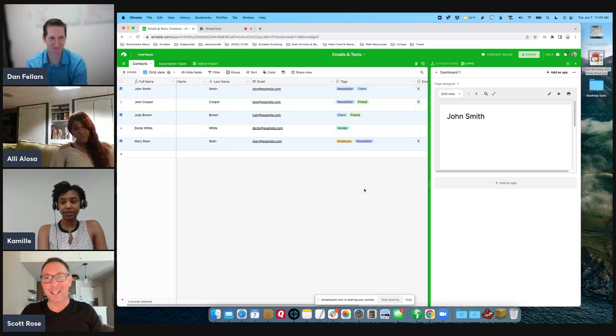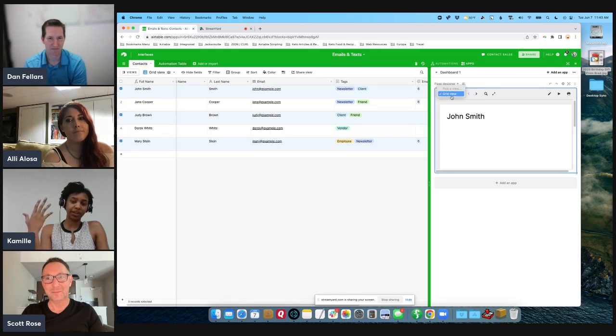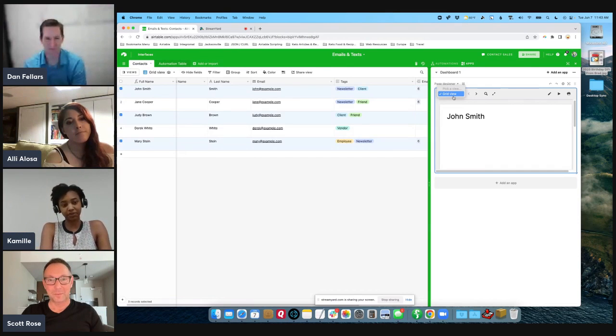It would be nice. So right now for Page Designer specifically, like we could see it's grid view as the selected view. I could imagine an implementation where, in addition to the drop down of views, there's a checkbox that says, look at this view and then only checked records in this view. Like that could be one way that they could add that feature. Totally.